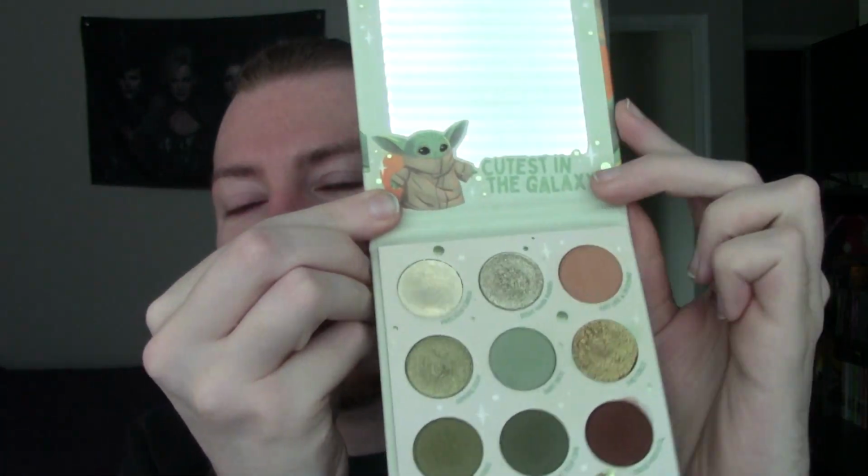And we have the Child palette, which I really love the color story in this. It's a very grungy, murky green kind of palette. Really like the color story on this one, but again, I never really reached for it since the first time I used it, so yeah, I don't know how many times I have to keep saying it. These Star Wars palettes are collector's reasons.